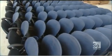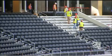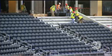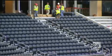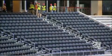With everything in place, just how long does it take? Everybody ready? We're ready. All right, here we go. 72 seats in just 5 minutes, and they can remove them just as quickly. And that's it. Beautifully done. Nicely done. Well done.